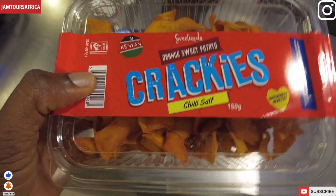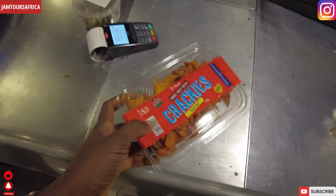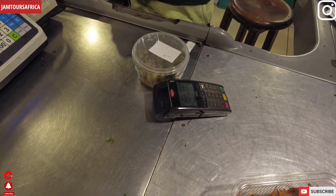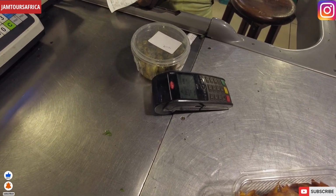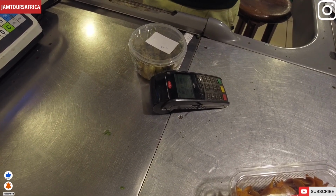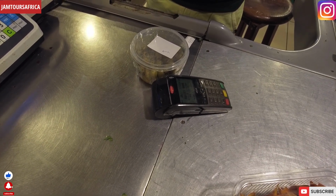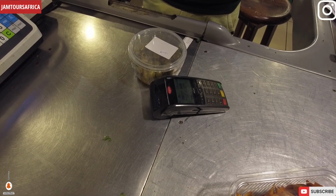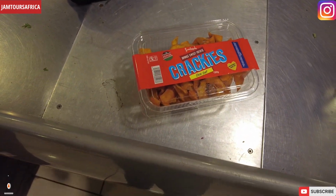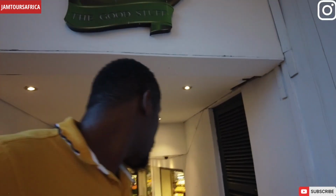Family, let's go. This is my favorite, sweet potato chips mixed with chili and salt. This is very nice and tasty. You see, I have the olives from Miss Jam Tours. So I finished with Zucchini. And we're actually gonna go to Carrefour right now to get a few things.